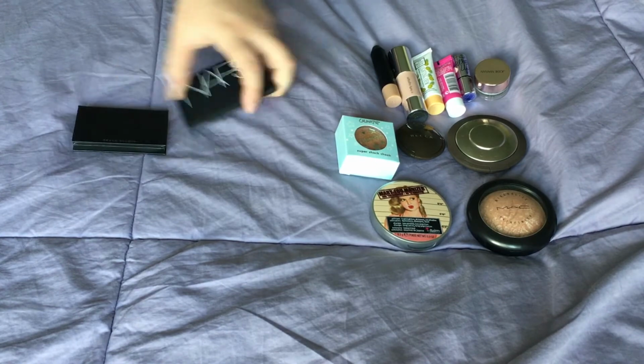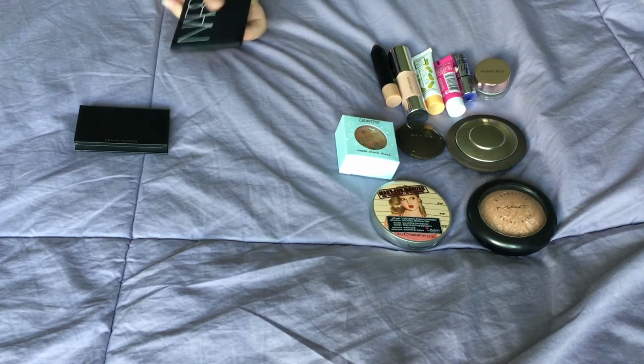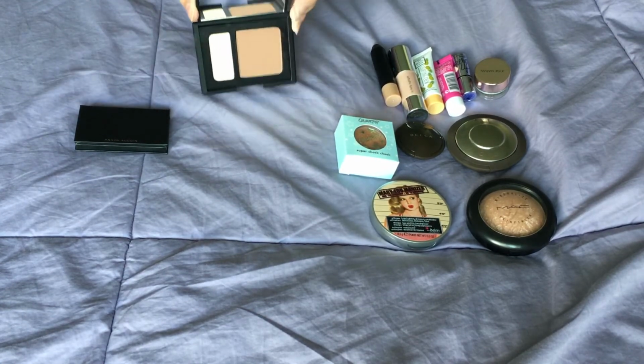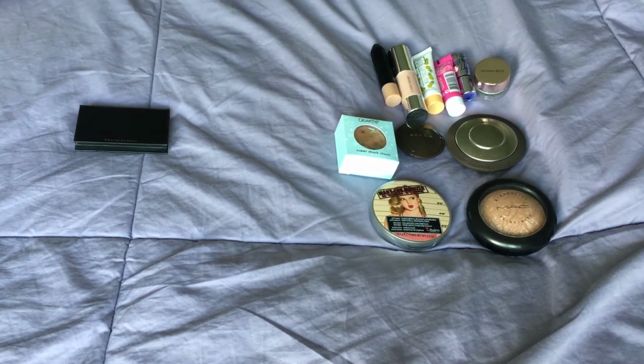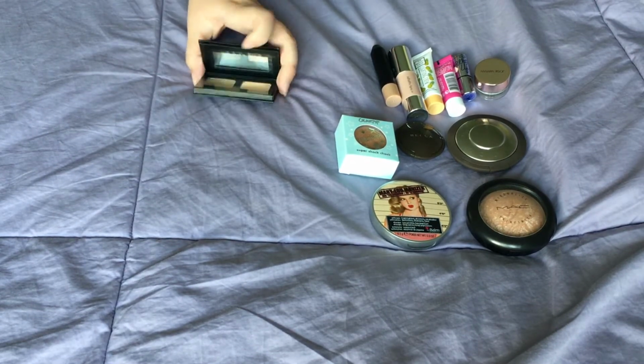And then I also have here one from NARS, and I forget what it's called, it's like the contouring cheek palette or something, in the shade Paloma, and it comes with a huge pan of contour shade over here, and then kind of a highlight or powder shade over on this side. And then this is the newest addition to my collection. This is from Kevyn Aucoin, and this is actually a duo.